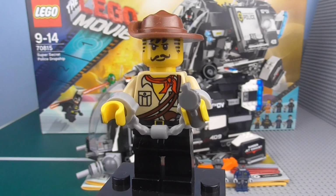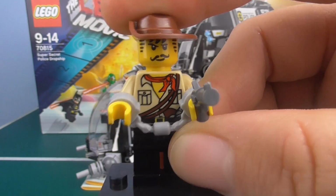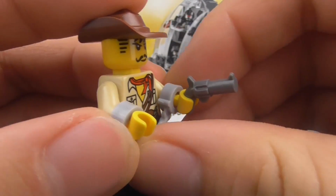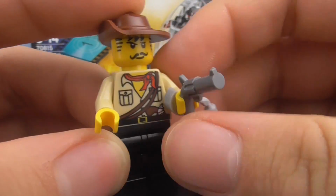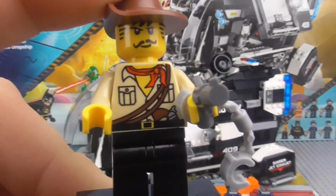Going round, you see he's got pretty nice printing. No leg printing. Just black legs. Funny enough, though, this is kind of strange. In the instructions, it's told to give him a gun while having handcuffs. So it's like they'd leave the gun with him in the handcuffs. But whatever. Taking his handcuffs off for a second, we see there his printing. Pretty nice.